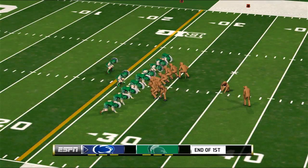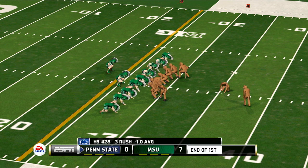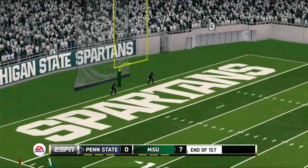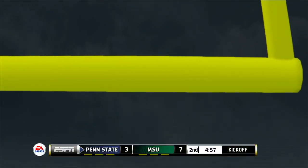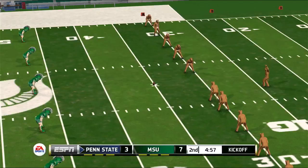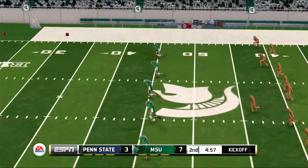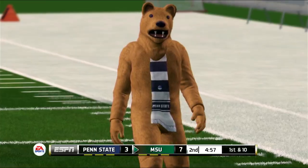Back to the action now here in the second quarter. He gets it up, and he nails the long field goal. Penn State is ready to kick it away. He just drills this one. And they can forget about returning this one.